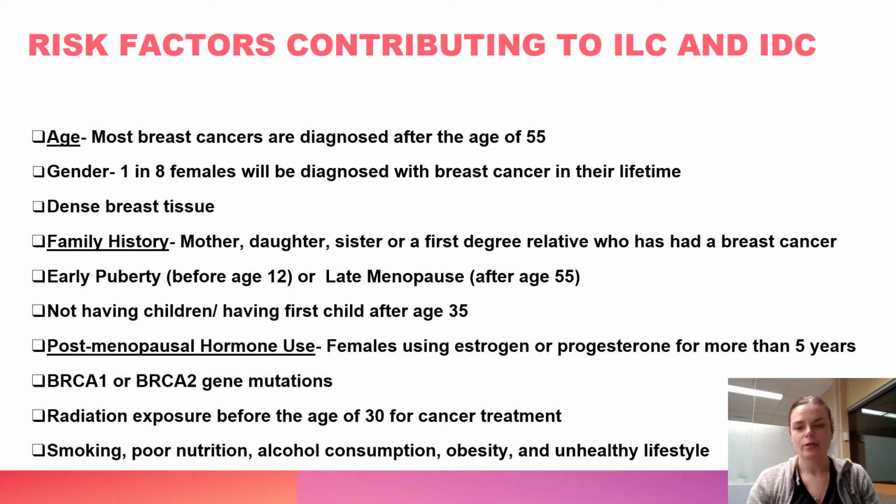The risk factors that contribute to having ILC or IDC. Age is one of them: the older you get, the more chance of being diagnosed with breast cancer, especially after the age of 55. Your gender: if you're female, you have a 1 in 8 chance of having breast cancer in your lifetime. Also, dense breast tissue, a family history of breast cancer, early puberty or late menopause, having no children or having your first child after 35, being a carrier of the BRCA1 or BRCA2 gene mutations, or lifestyle factors like smoking, poor nutrition, alcohol consumption, and obesity are also contributing factors.